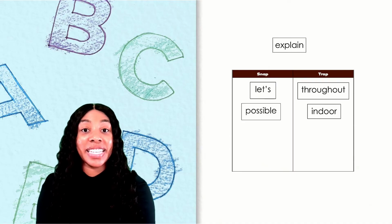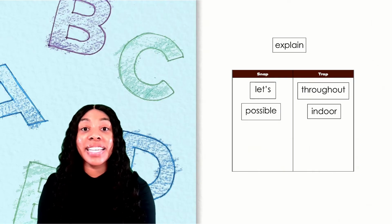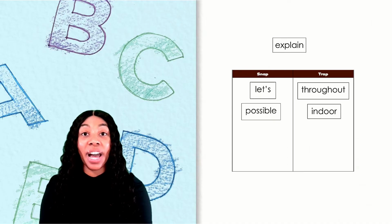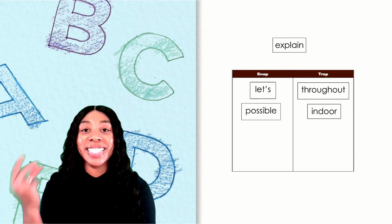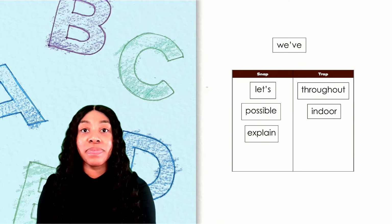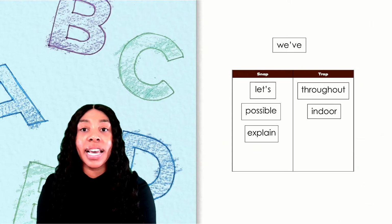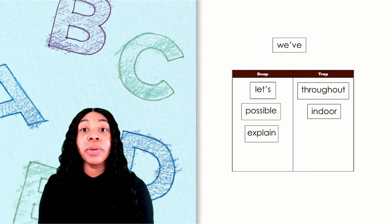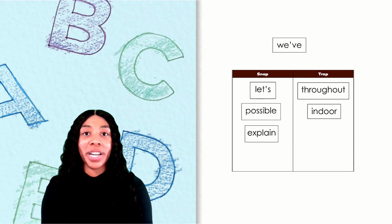Explain. In this word, I hear the long A sound, A, at the end. And I see a spelling pattern I know for this sound, A-I. Let's put explain in the snap column. Last one, weave. This word has the letters W-E and has the contraction V-E, which sounds the way we would expect it to sound. Weave is a snap word.